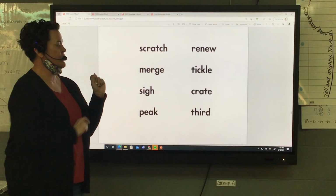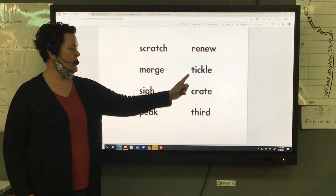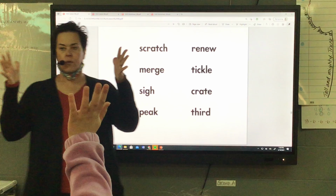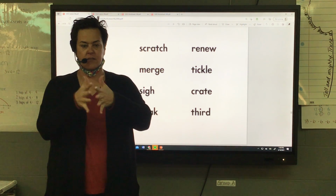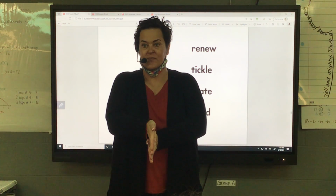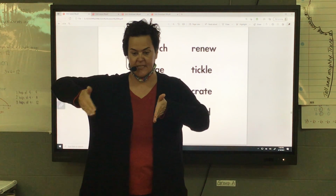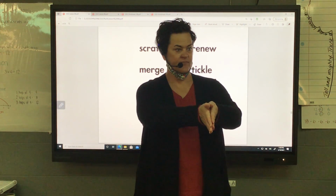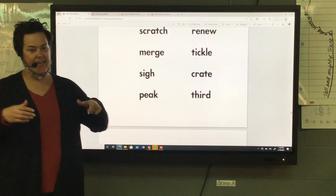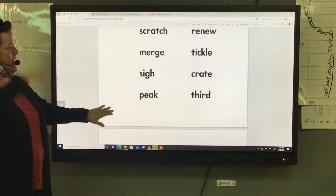Okay, here we go. Scratch, merge, sigh, peek, renew, tickle, crate, third. Do you know what merge means? Yeah. Hold your hands like this. Bring them together. Kind of overlap them. Now they merged. Have you ever seen a sign on the side of the road that looks like it has two lanes and one of them starts moving over into the other one? Mm-hmm. That's merge. Means you have to move over, move into it. This peek, is that like you peek with your eyes? No. What is this peak? Like the mountain. Yeah, like the mountain peak, the top of it.